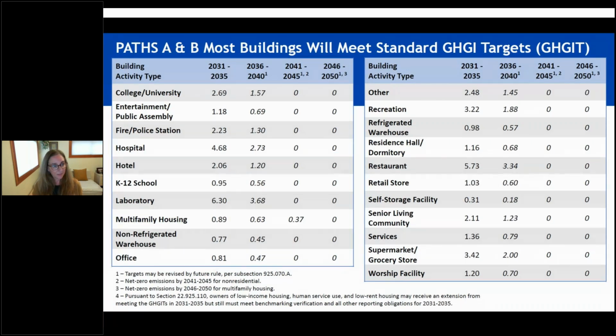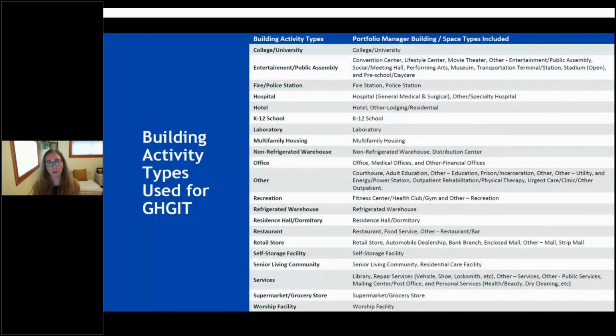We have these different categories. In terms of understanding how Portfolio Manager relates to those categories, basically what we have here on the right side is a list of Portfolio Manager space types. These are ones that have been reported to the city, and in creating the targets, we rolled those up to create those higher level building activity targets. The reason for that was that, for example, fire station and police station, even though different buildings, had very similar EUIs, very similar greenhouse gas intensities when we were doing the target setting. So either one, you would use that fire police station target. Same thing with warehouses. Distribution centers and warehouses are very similar, so they're going to use that same non-refrigerated warehouse target.